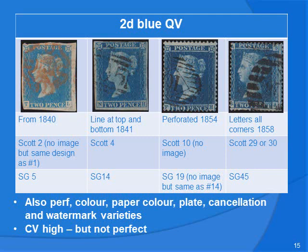The third stamp is perforated, as is the fourth. But again, they're different. 1854 and 1858. The difference between the 2 stamps is there are letters in all 4 corners of the 4 stamps. They put letters in the corners. Each stamp on a sheet had a different letter number, and this was an anti-counterfeiting thing even in 1840, a long time ago.